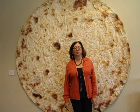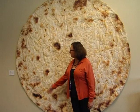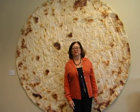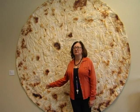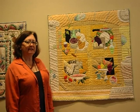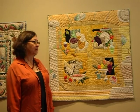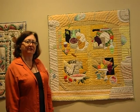She designed a tortilla fabric and then had it digitally printed in this very large size. You can see it's totally supersized, and it's machine embroidered with the words love and home all throughout. This is an example of a small quilt that's from our collection. It's called Italia al Dente, and it's by Cindy Cooksey.